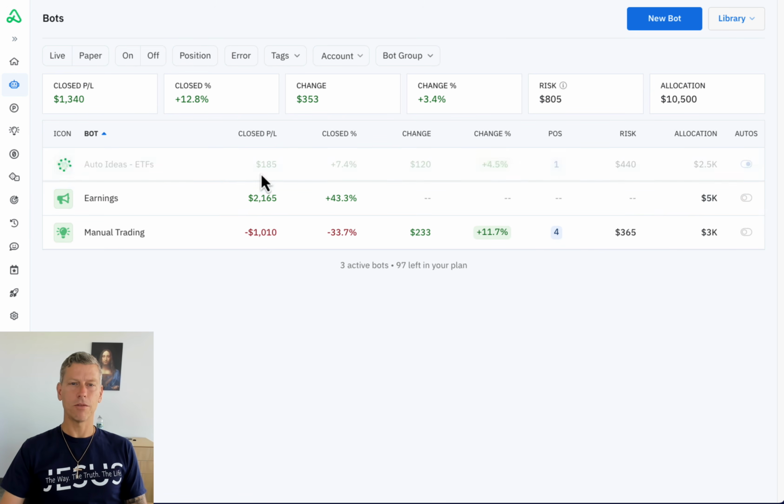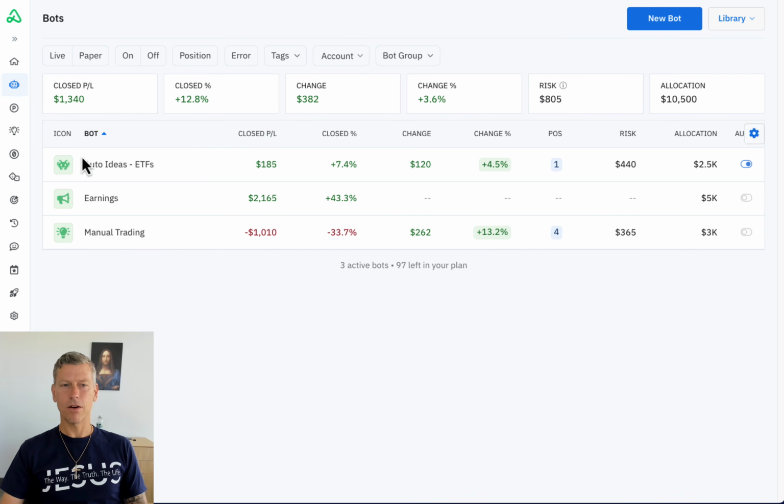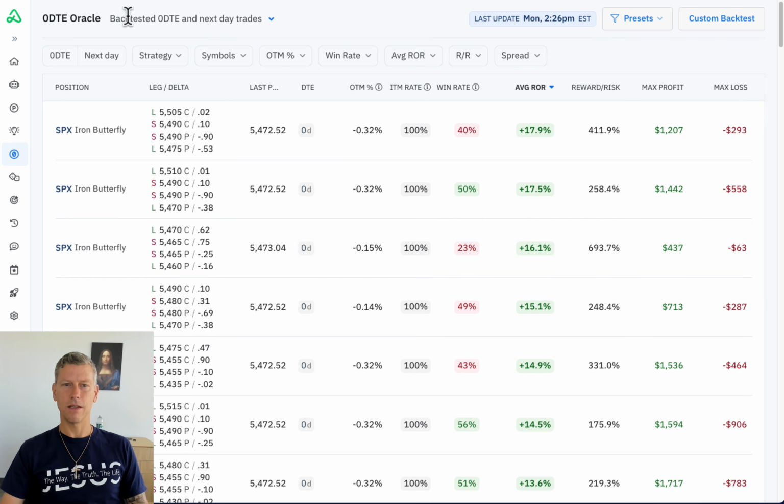My Autobot over here is still trading. It has a SPY short call spread going on. It's 25 days till expiration, so that's going to take a little while. But I did already jump into the Zero DTE Oracle here.